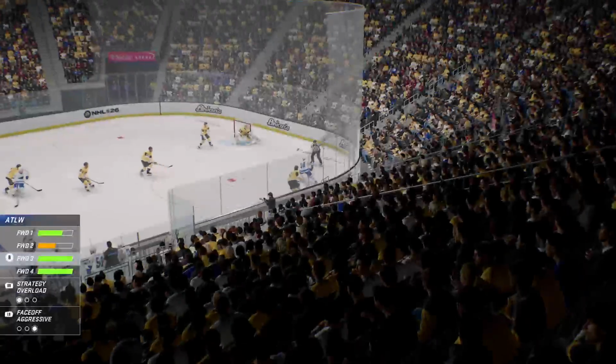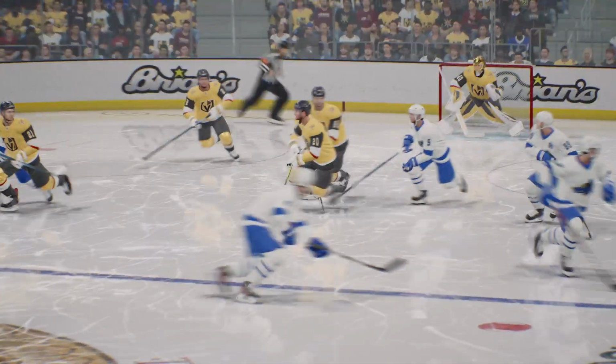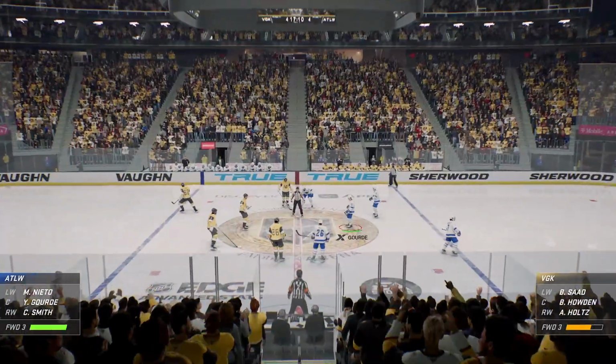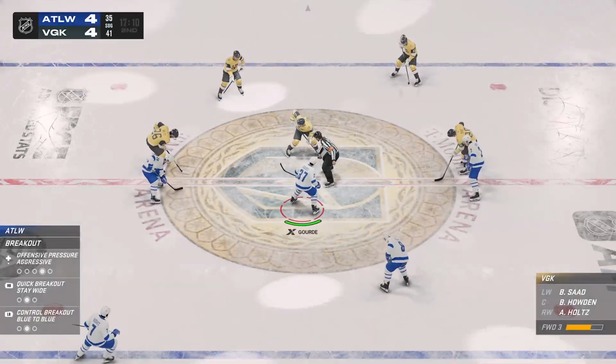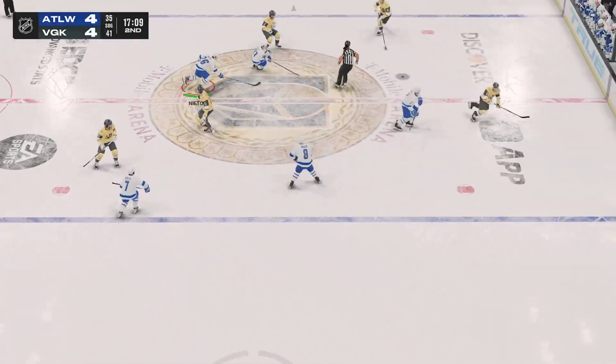How many times have we seen this before? The play comes back in your own zone. There's a scoring chance that they're unable to convert on it. You get going the other way, and you're able to execute. It really is a 200-foot game. Still plenty of time left in this frame. It's all tied up.